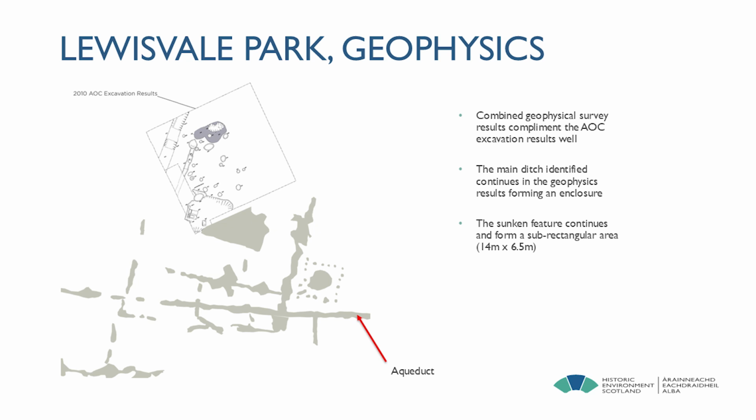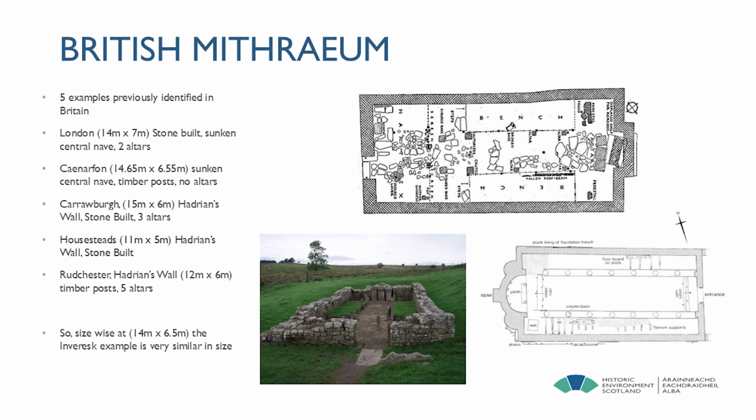So the sunken area we have there is 14 meters by 6.5, if we combine both the AOC excavation and what we've added to it with the geophysical survey. In Britain so far, apart from this, we've got 5 other examples of Mithraeums: London 14 by 7, Carnarvon 14.5 by 6.5, Carrawburgh 15 by 6, Housesteads a little bit smaller, 11 by 5, and Rudchester 12 by 6.